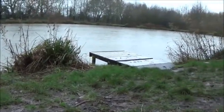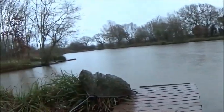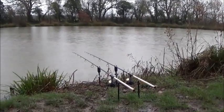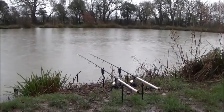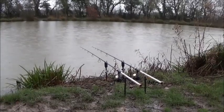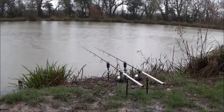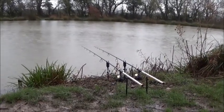So there's absolutely no one here. There's a match on up the lake to the left of me, but for the second session in a row I'm on my own, so hopefully the carp in this lake are up for a pre-Christmas dinner. Only time will tell.